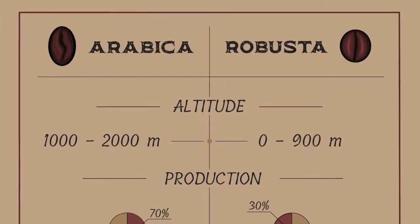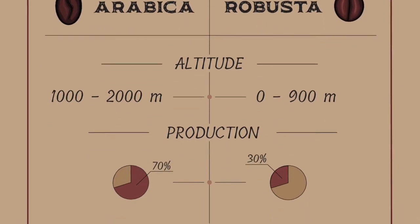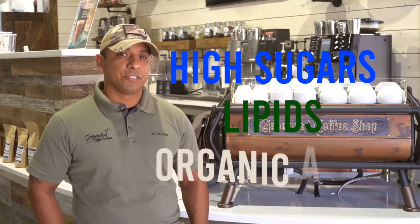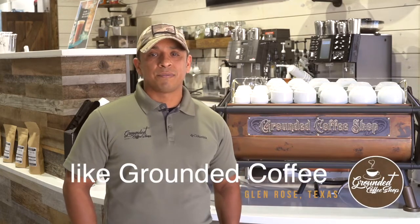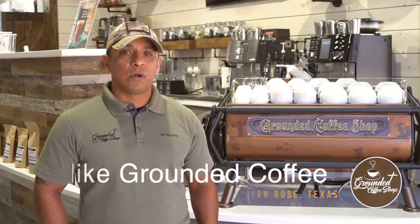Robusta is grown in lower altitudes and is what you typically find in your local grocery stores, gas stations, and restaurants. Arabica coffee is traditionally viewed as a far superior species for its high sugars, lipids, and organic acids. Arabica coffee is grown in higher altitudes and is guaranteed to be used in the best coffee shops around the world. But just because it bears the name Arabica does not always mean you're getting a better tasting coffee.